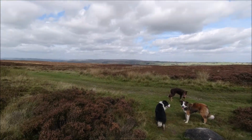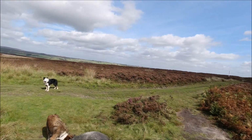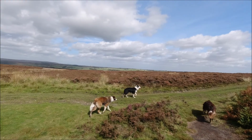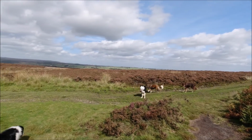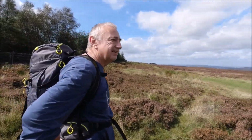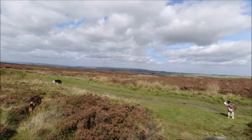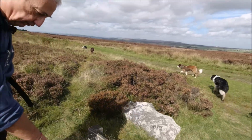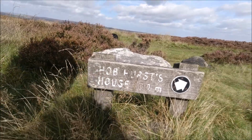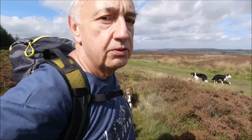So this is the top of Beeley Moor. The heather's not out yet, which is a shame because it's a heather moor, and I know beekeepers bring their hives up here just for a short few weeks to get the heather honey. And again, coming up over the hill, that's another stunning view. But this is the house we're hunting for. Hobhurst's house. 100 metres. But first we'll find a geocache.